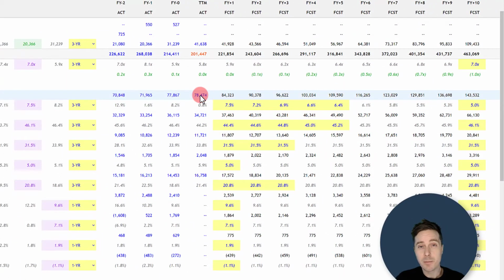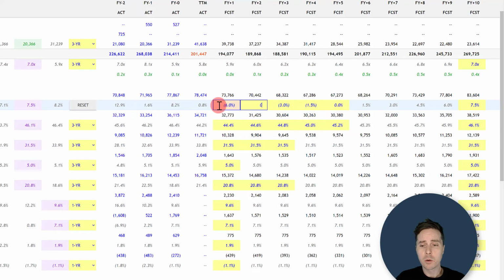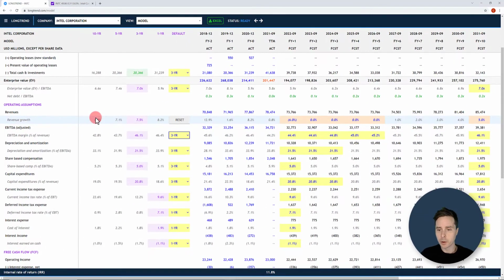So they're at $78 billion through trailing 12 month. So what I'm going to do is put a negative 6% growth for this year. Then I'm going to hold growth flat for 5 years. And then I'm going to say growth normalizes to 5% thereafter, which is more in line with historics. Okay, so 16% went to 12%. That's still a market-beating return, and especially so in this market where valuations are extended.